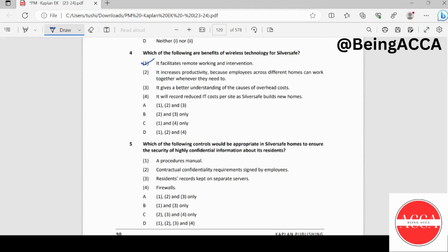It facilitates remote working. Then moving on to: it increases productivity because employees across different homes can work together whenever they need to. This is also true because since they are able to collaborate with each other even when they are not together, their productivity is increased because they do not need to be sitting together to perform the work. So statements one and two are correct. Then moving to statement 3. Statement 3 says it gives a better understanding of the causes of overhead costs. This is not one of the advantages of wireless technologies.